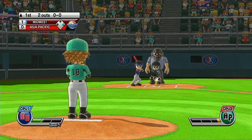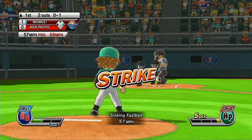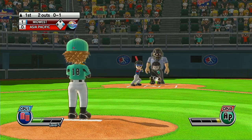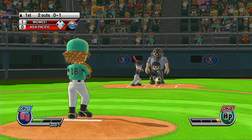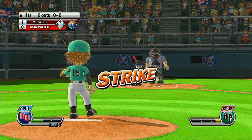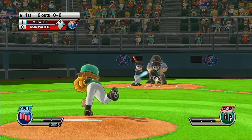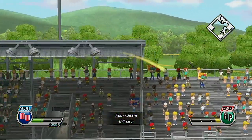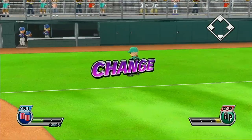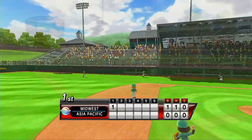And on the mound, number one. Steer right. Strike. We've got a lot of talent here today. Oh, batter sends it up high but shallow, and the infield's got this covered.